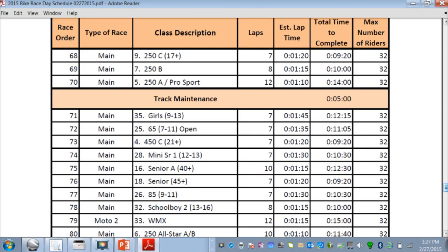That way you can listen to the PA system, and they will be telling you, event number 16 is coming up, event number 17. And that way you will always know where we are in the program. Our announcers are instructed to keep those numbers going so we can all tell when we're supposed to be at the starting line. We cannot wait for you.